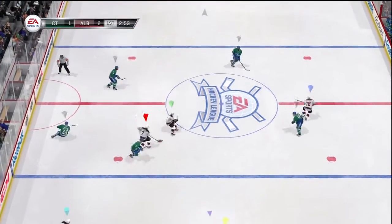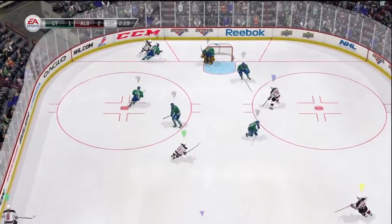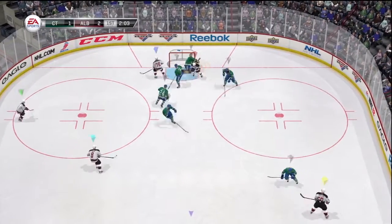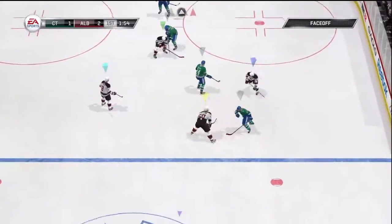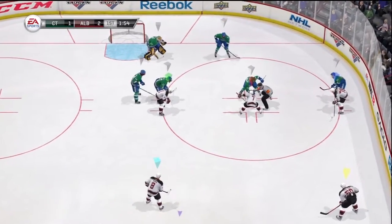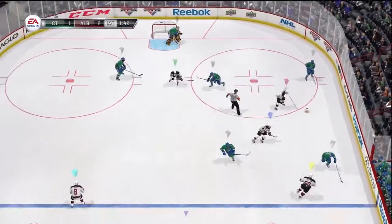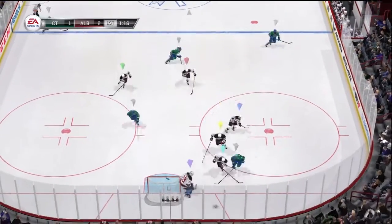Carter's defensive play tonight, pretty impressive. You bet. It's about reading and reacting, and his reads have been great. Takes the shot. And he freezes the puck. Gets that pass up along the wing to Lehtonen. That's how you use the stick.